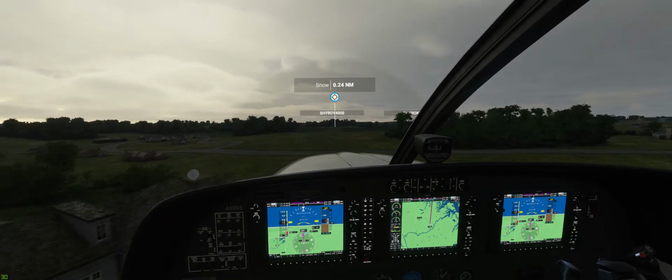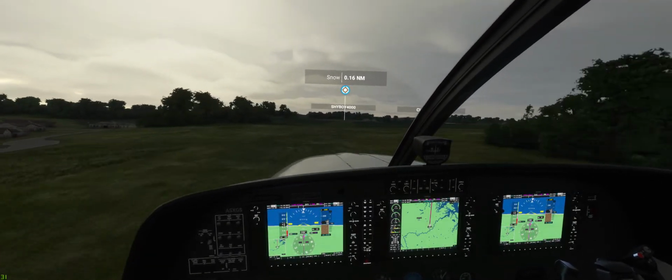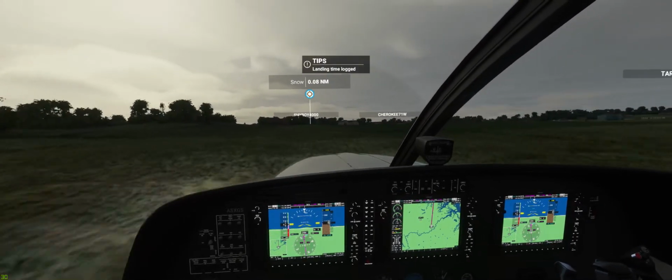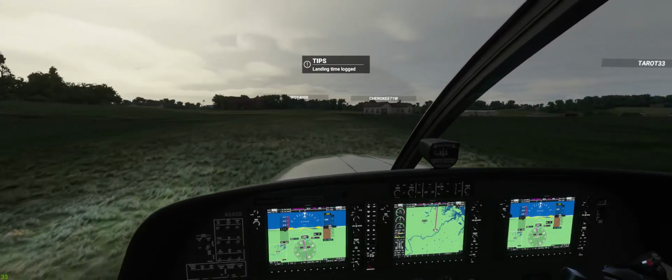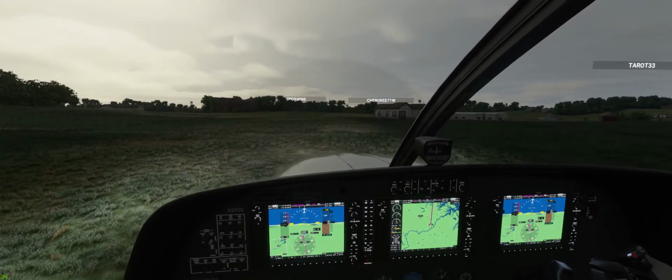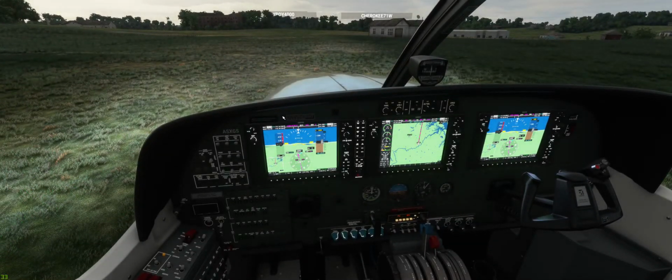But because it's such a short runway, we're going to maybe touch down just a hair early. Going a little bit faster than I want it to be, but not bad. Flare down. Hit the brakes. Full reverse thrust. And here we go. We are on the ground. Plane has stopped. Everybody's happy.